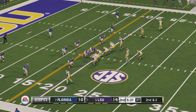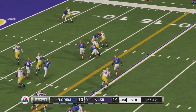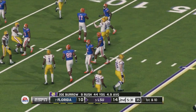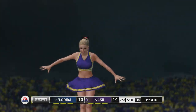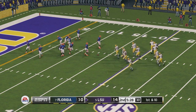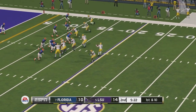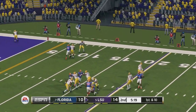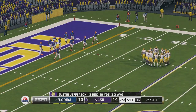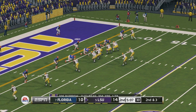LSU is up by 4. Tackle outside after a nice pickup. Catches it, and that's all. I think he's got a good rhythm going right now with his wide receivers. He hit him for a nice game. They need about 3 yards to get the first here on second down.